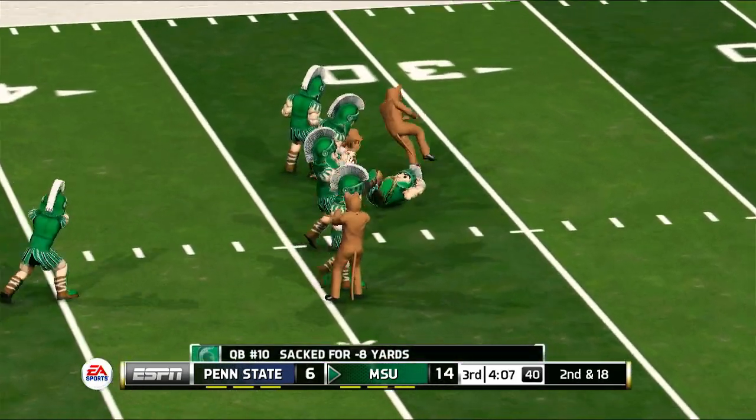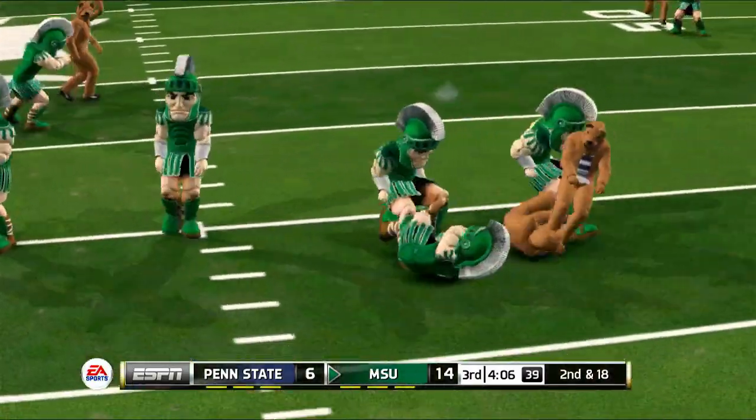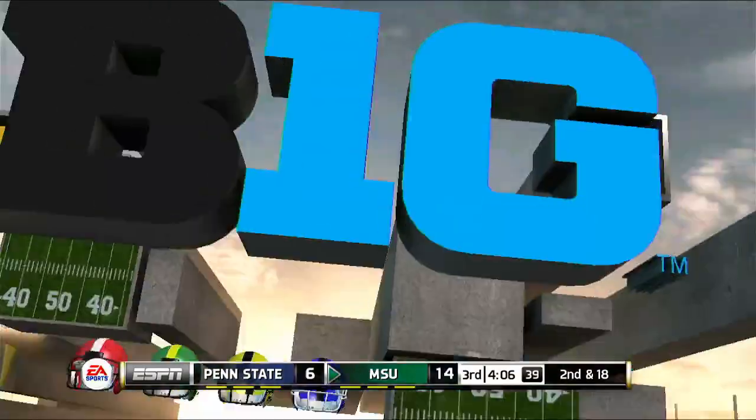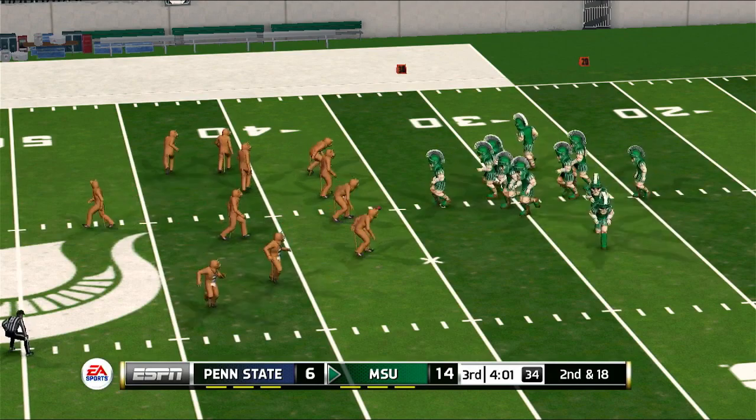And he tackles him hard at the 36-yard line. Loss of 7 yards on the play. That'll make it second and long. Defense looking for another sack in this second down and long situation.